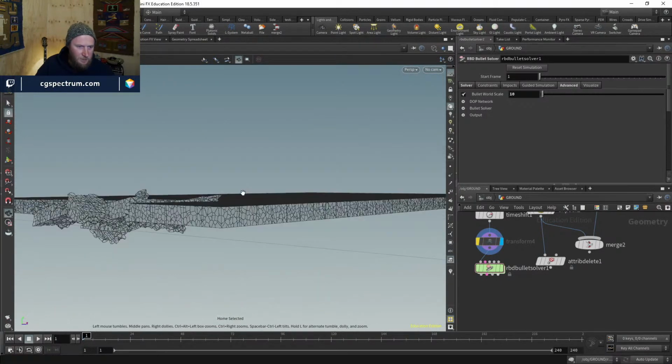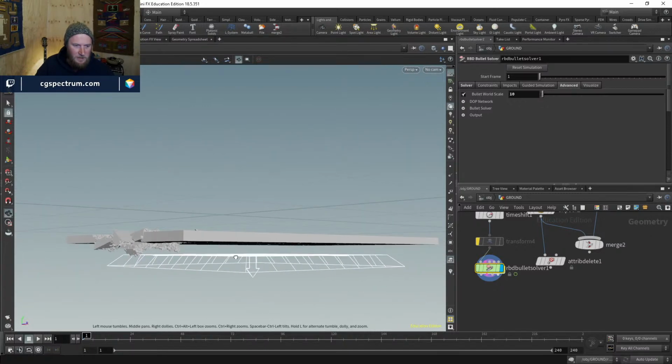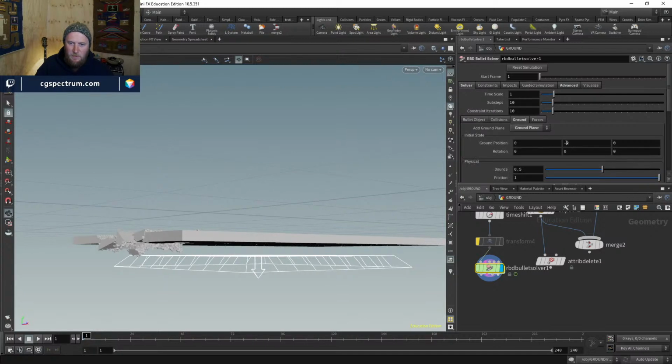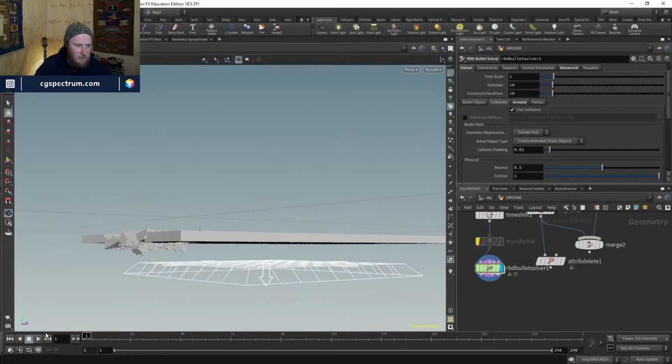Let's see if it makes any difference to the performance being bigger. I'm just wondering if like the collision, the intersections or something, you know, the collision padding of the geometry representation, the bullet representation, wherever that is here, I'm just wondering if that might be better when it's at slightly larger scale. I don't know. Oh, it's still very slow.